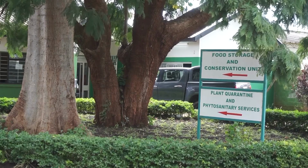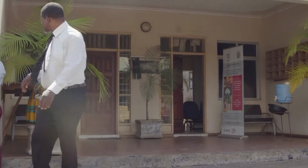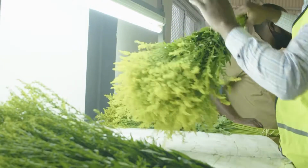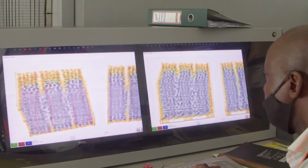So how do we do this as PQPS? We've got a footprint at HQ here in Chilanga, but also we've got presence of plant health inspectors at the airport, KKI, and we've also positioned various plant health inspectors at various ports of entry or exit. That's the border.